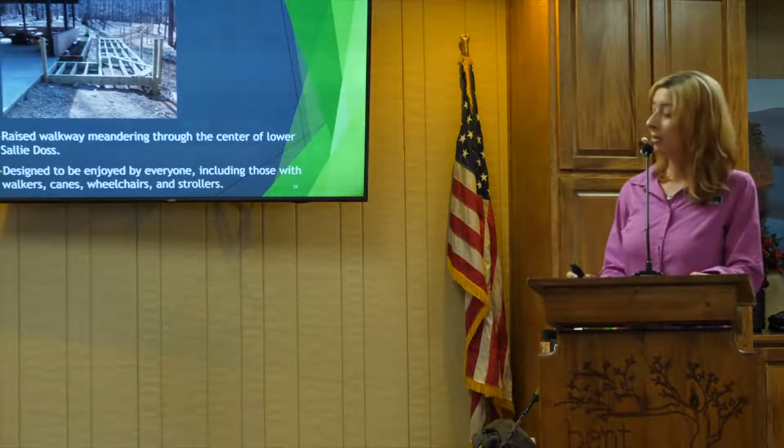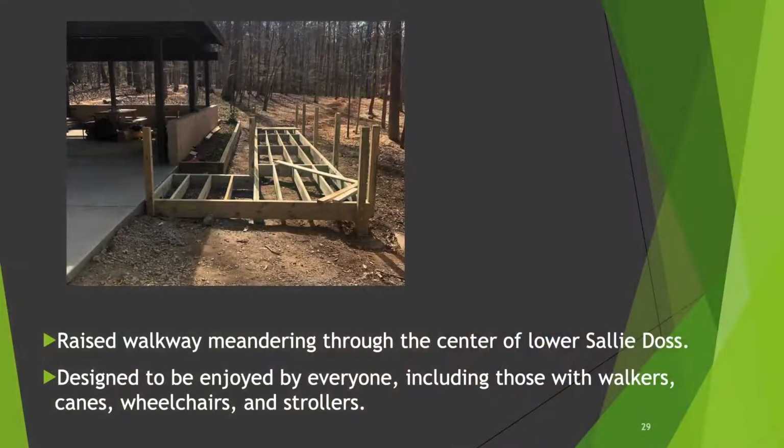We've got the footers going in and the walkway beginning, and if you've gone by there this week, there's a lot more activity since then, so we're making really good progress. And it's designed for everyone to enjoy. Wheelchairs, strollers, walkers, so just to allow everybody to get out and enjoy our trail areas.